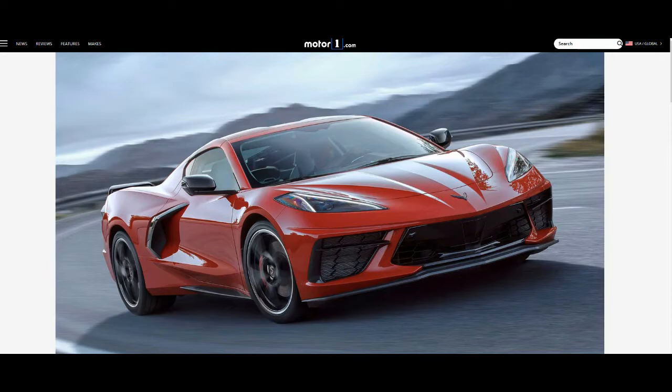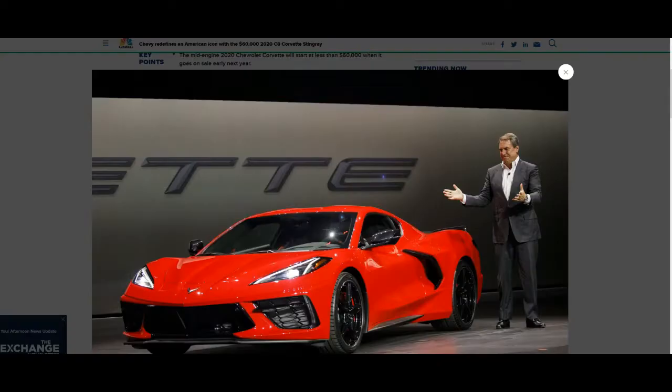Okay, so if we move on over here and look at the presentation of it. I was going to play some of the videos, but I'm sure you guys have seen enough of that. Now, with the headlights the way they are, like I said, I really like what they did there. It's everything. If you look at it, you automatically want it, and that is where I'm sitting.